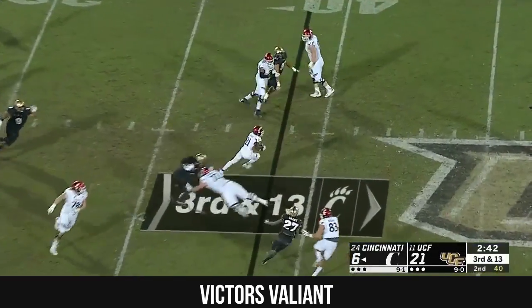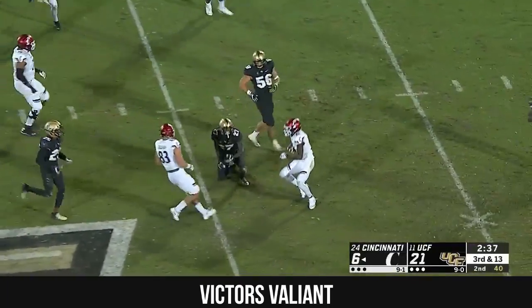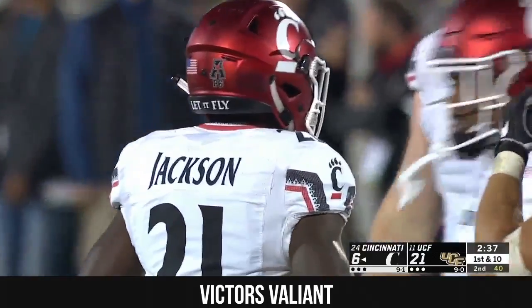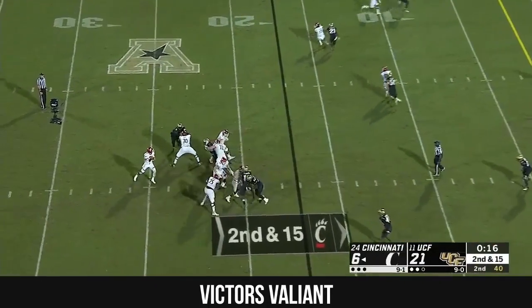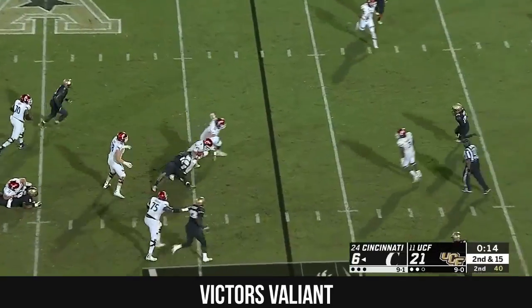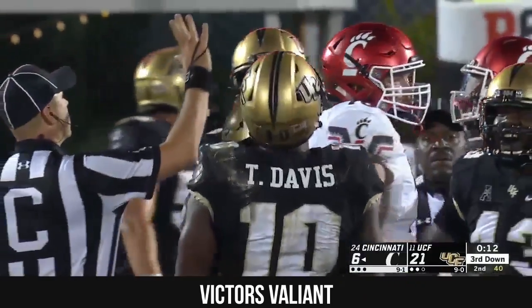Blitz, screen, and the catch made by Jackson, and the speedster turns on the jets and gets to the Knights 39. Wow. Second and 15. Ritter steps up and can't escape. Davis has got him, got to take a timeout down to 12 seconds.